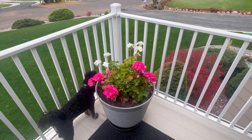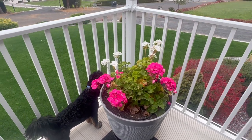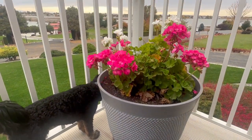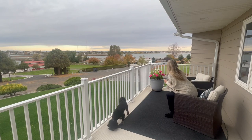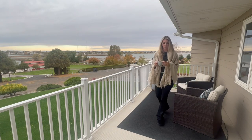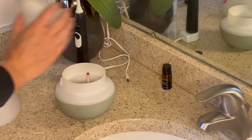We've got temperatures that are gonna dip below freezing in the forecast, so I'm also enjoying the last little bits of my geranium pots on the balcony. All right, time to head in and get started.